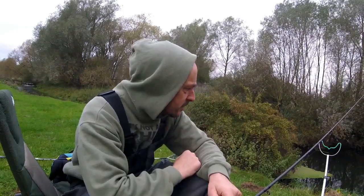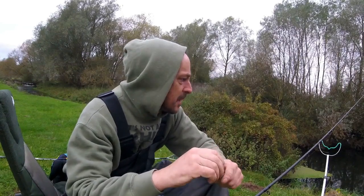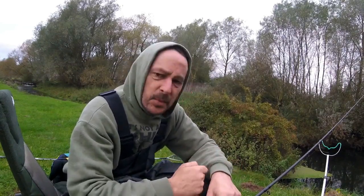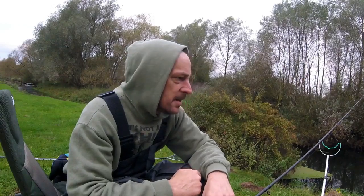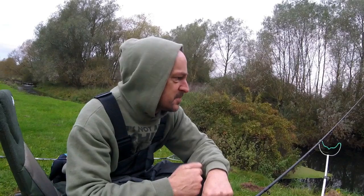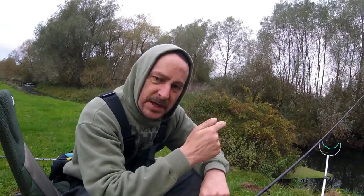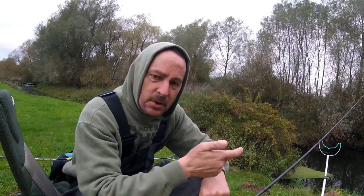So I don't use it very often because there's not many swims really along here where you can fish from an upstream position, but if I can find one, I'll try and show you. It might be in the winter, we're in October now, but in the winter when it's pushing through a little bit, it might be one of the swims that I fish to the far side and I might need to use an ounce lead just to hold.